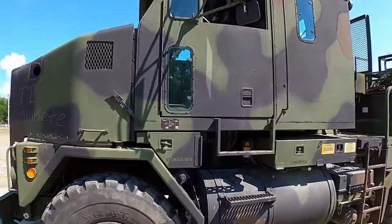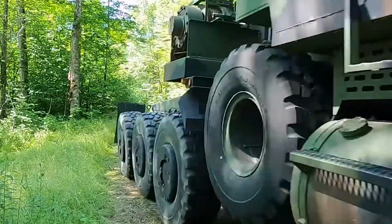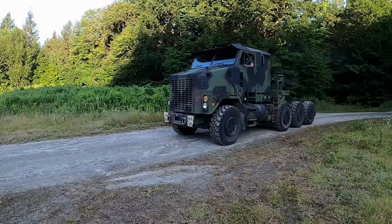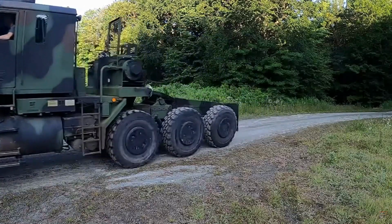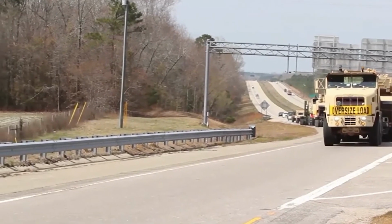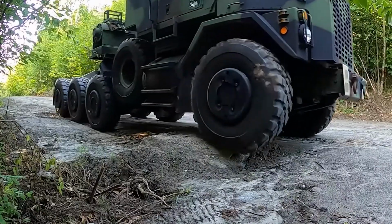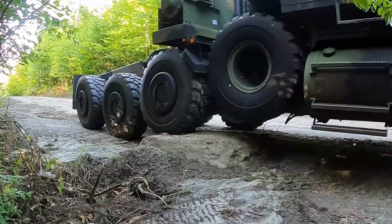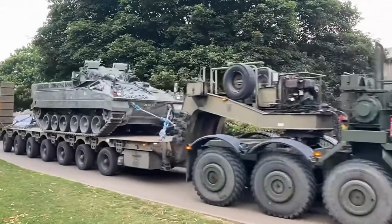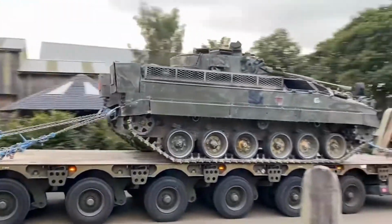The HET is a robust tractor truck with 8 wheels and advanced features. It has an electronic engine control system to ensure it operates as efficiently as possible, and an air-ride rear suspension to keep all the wheels on the ground and reduce jarring shocks when driving on rough terrain. It sounds like this bad boy has some endurance. The transporter also has a central tire inflation system to help with traction on uneven terrain. Behind the M1070 cab, the tanks ride on a trailer that supports up to 70 tons across its 40 tires.